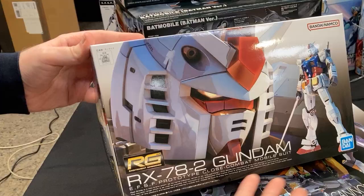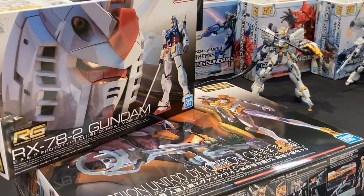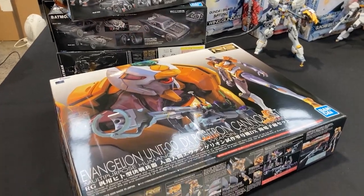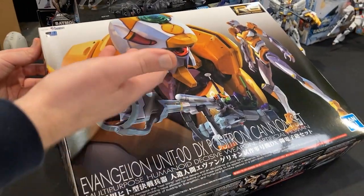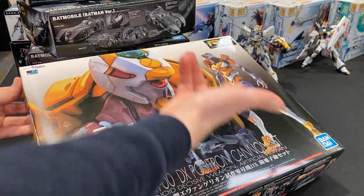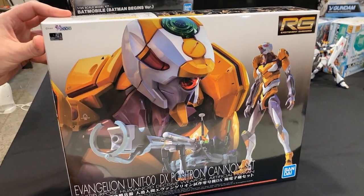We have had a good restock of the classic RX-78, the first real grade, a very solid kit for their first outing. Underneath that, we have a fantastic Unit 0 from the Rebuild of Evangelion movies. Comes with the DX positron cannon, which is really quite cool, very nice set, and they stand quite tall compared to a lot of the 144th Gundam, so really nice to have those in the collection.